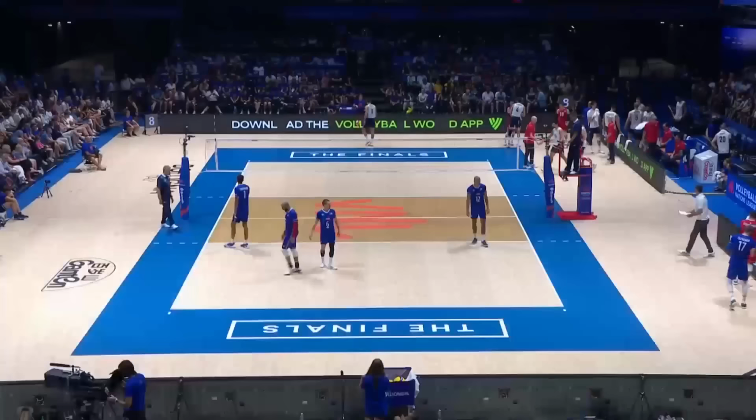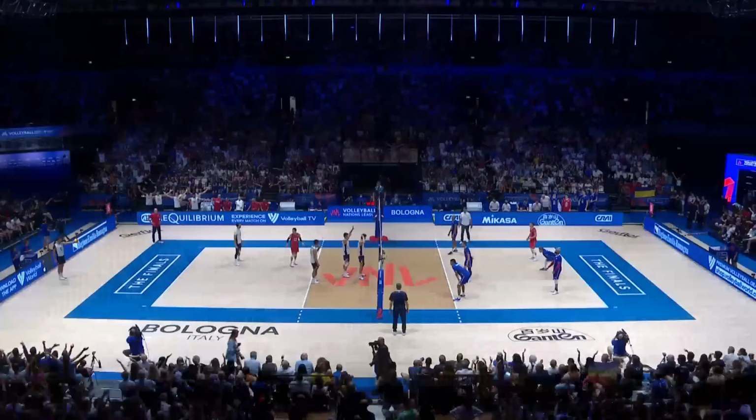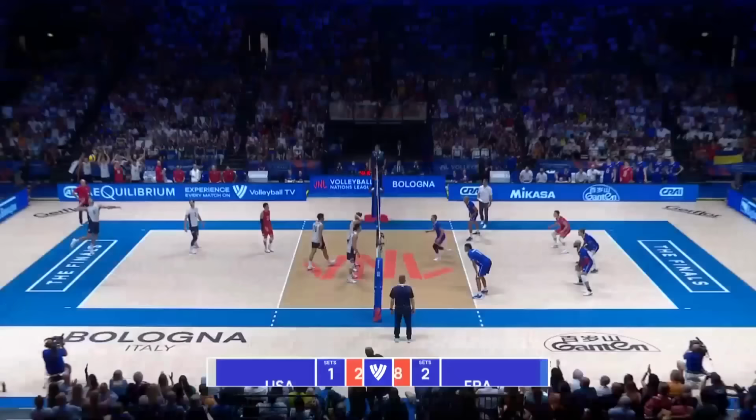A brilliant turnaround so far by the USA after losing the first two sets, taking the third. They're up here in the fourth. Are we going to go to five? DeFalco to serve again. Clever just gets it in. Boyer gets slowed down.